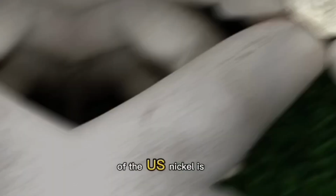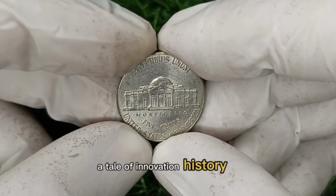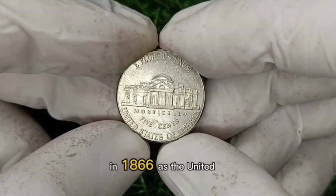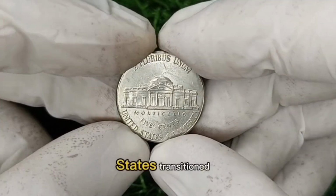The story of the U.S. nickel is a tale of innovation, history, and art. The first nickel, the Shield nickel, was introduced in 1866 as the United States transitioned away from silver coins for small denominations.